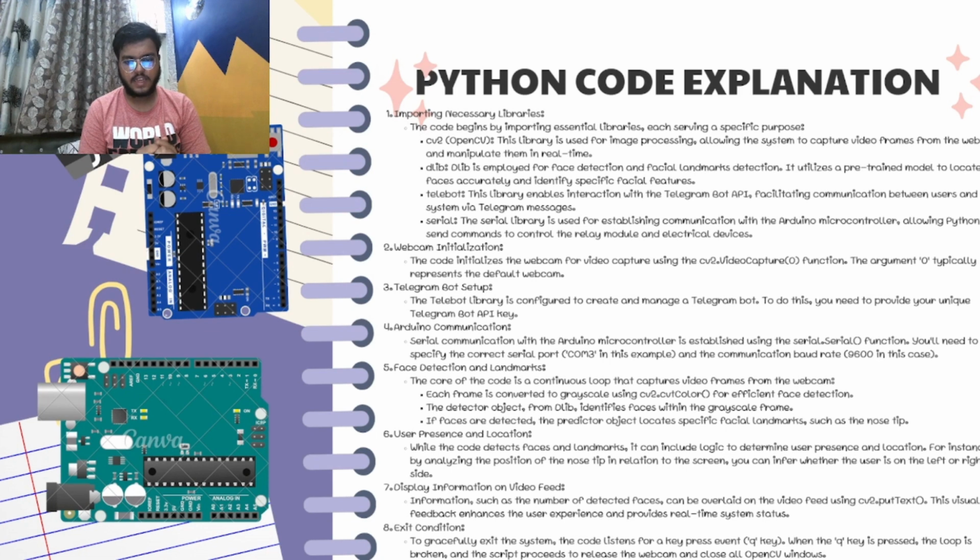Now we have face detection and landmarks. The core of the code is a continuous loop that captures frames from the webcam. Each frame is converted to grayscale using cv2.cvtColor for efficient face detection. The detector object from dlib identifies the faces within the grayscale frame. If faces are detected, the predictor object locates specific facial landmarks such as the nose tip.